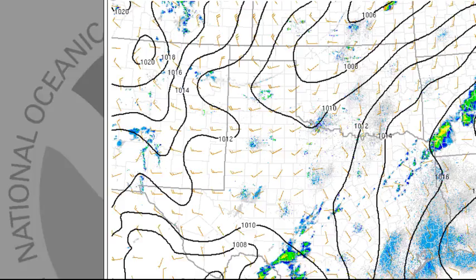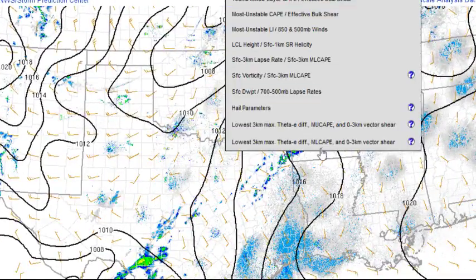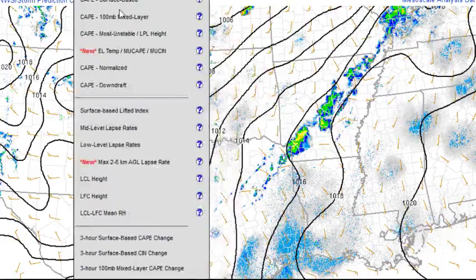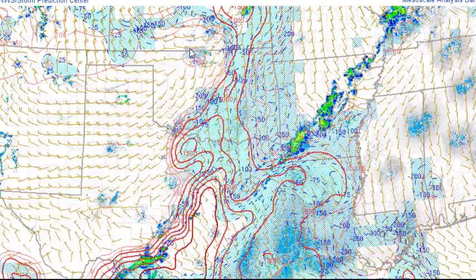This evening it is a lot quieter. There's what's left of our linear boundary through Arkansas, and not much going on down there in Texas, even though we do have a southerly flow and the Gulf is open. Let's take a look at the instability, see what we got going on today. We'll look at the surface-based CAPE there, and it does look a little bit on the weak side.